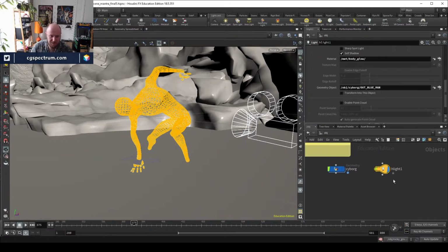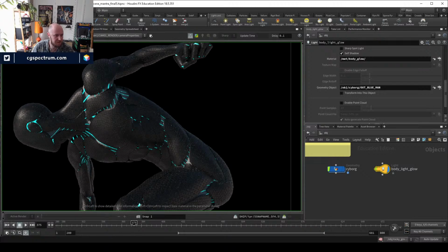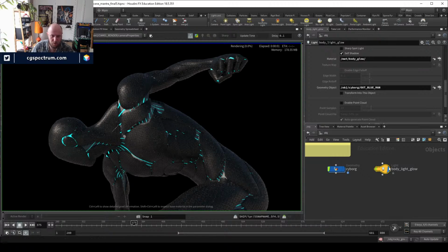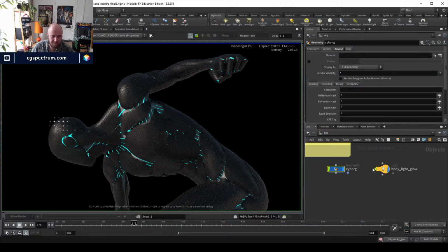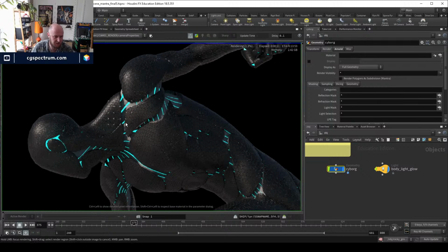All right, so let's see what happens now with this light on there. So I'll call this body light glow. And let's see if anything good happens. Might be a bit weird. One thing that potentially could happen is because the cyborg and the light lay in the same place, so they kind of exist in the same plane, is that they might cancel each other out, so we need to exclude one from shadows. But we'll just see. We'll see if anything happens.